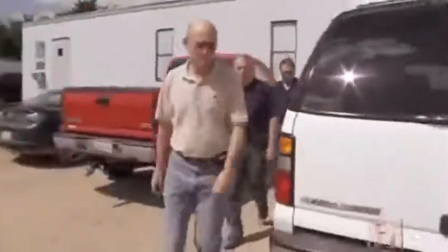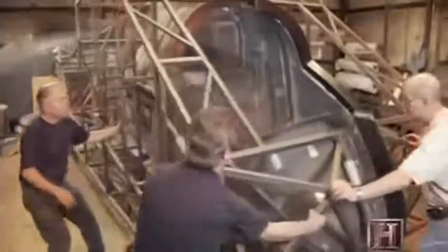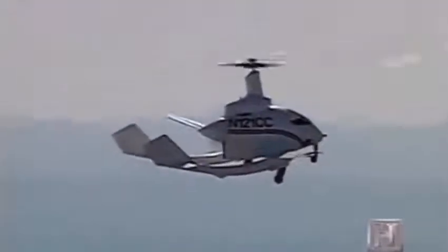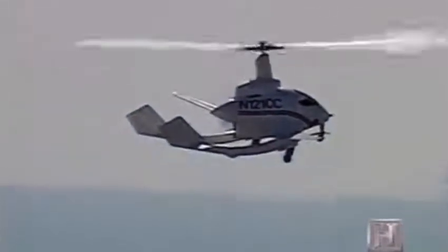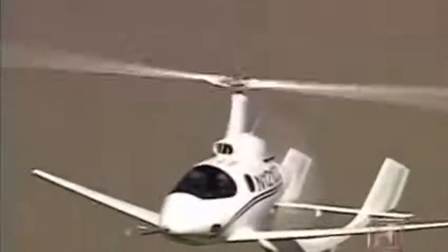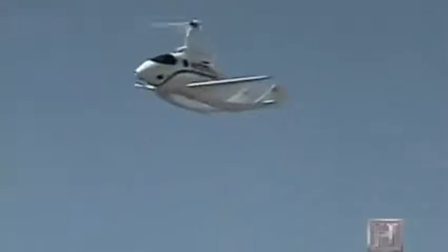Carter Aviation in Wichita Falls, Texas, dreams in the here and now. Its vision is the first practical vertical takeoff PAV. The original Carter Copter prototype first flew in 1998. It combines the best of helicopter and airplane, using a rotor for takeoff and landings, and then transitioning to high-speed fixed-wing flight.